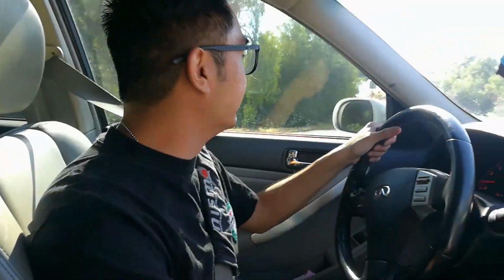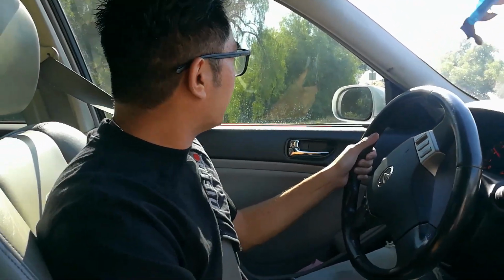Obviously, I wanted it like easy mode on me, right? But as I got used to it, it's actually not that bad. So with that, this is pretty much the overview of the car.